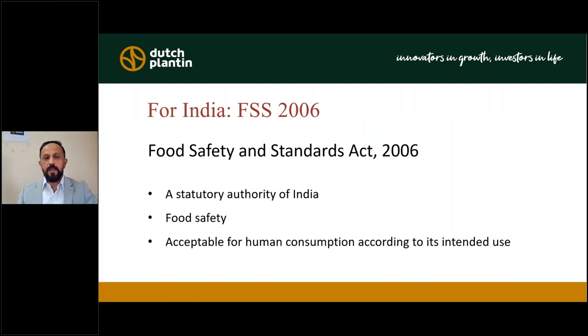So the FSS Act, if as viewers you get some time later on, you should go into it, because time does not permit me to go into detail. It has 12 chapters and 101 sections, talking in detail about what your duties and responsibilities are. And FSSAI is one of the statutory bodies putting a lot of effort into making sure the Food Safety Act is being implemented. It's the statutory authority.